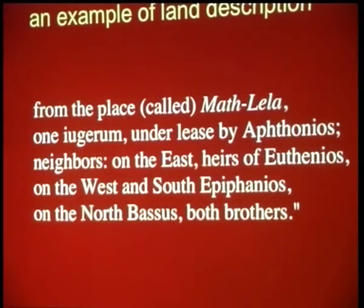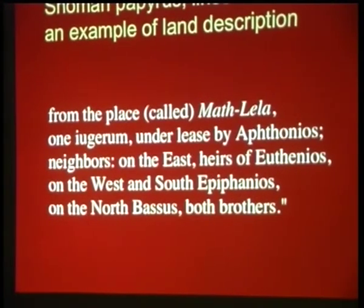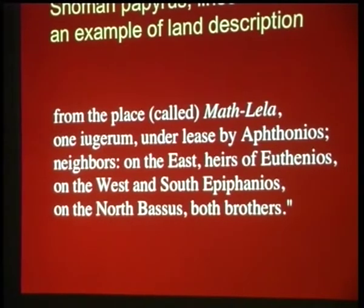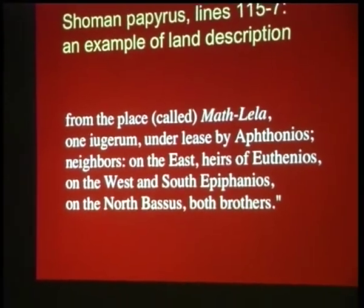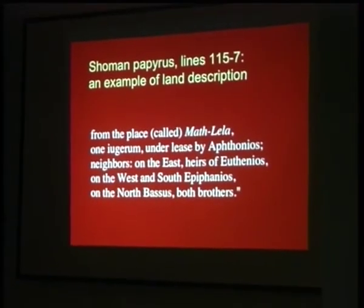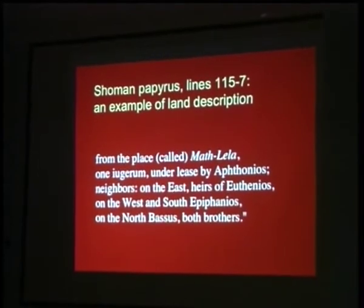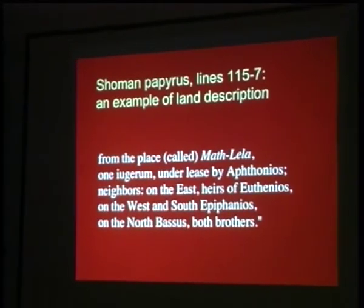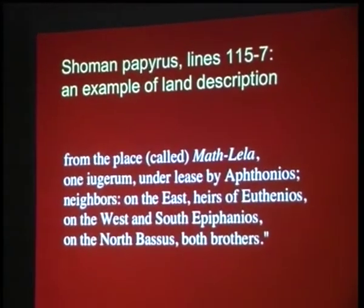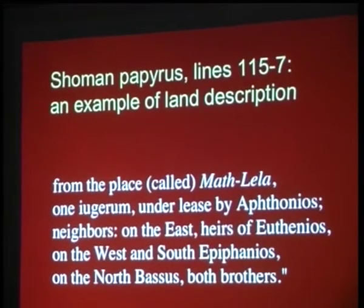Okay. I'm going to give some examples of descriptions of property so that you get a sense of how this is described in the document. So here's an example of land description. From the place called Math Lela, one year, under lease by Athonius, neighbors, on the east, heirs of Euthenius, on the west and south, Euthenius, on the north, Baxus, both brothers. So you can see here how much of this property actually was within the family, even brother on one side, brother on the other side. We have fragmentation of property from generation to generation, because the plots are getting smaller and smaller.